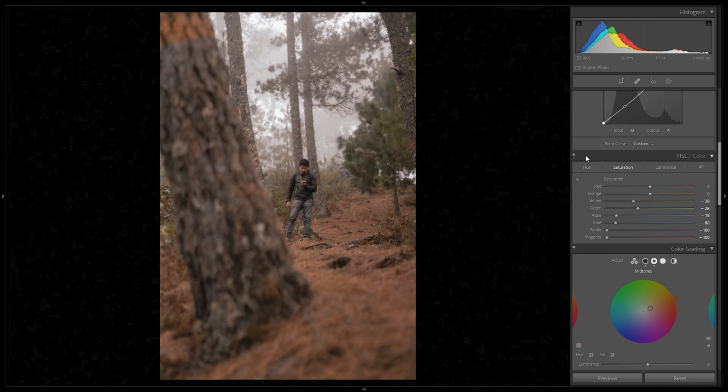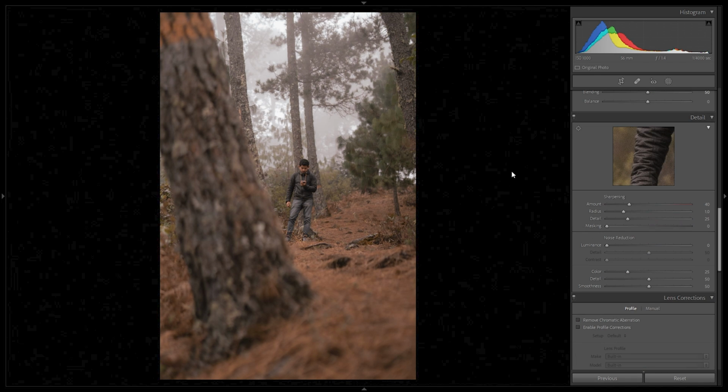Okay, we can see what HSL has done. It's really fine-tuning the edit. Now it's a lot more moody brown. One thing that is missing in this edit is adding some film grain.